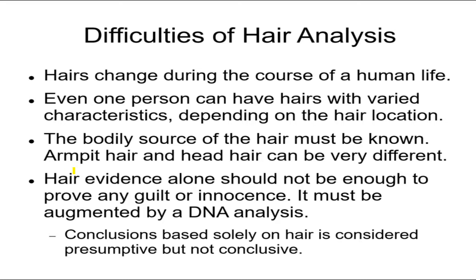The fact is that ordinary hair, without the DNA that comes from the cells found in the root of the hair, probably does not provide individual characteristics by itself. It should not be enough to prove guilt or innocence by itself. It should be augmented by DNA analysis or some other evidence. Conclusions based only on hair are considered presumptive. It's not considered conclusive evidence. It should not be considered conclusive evidence.